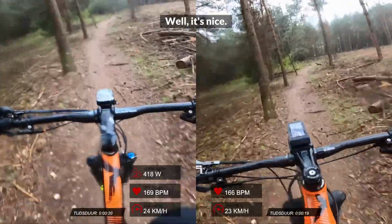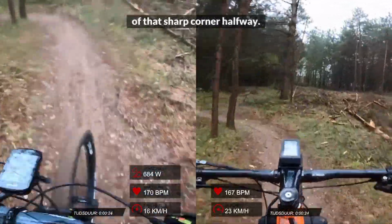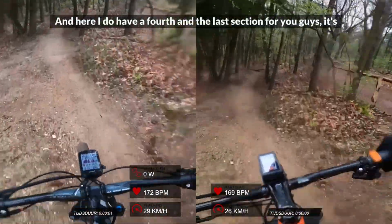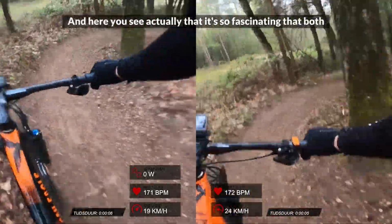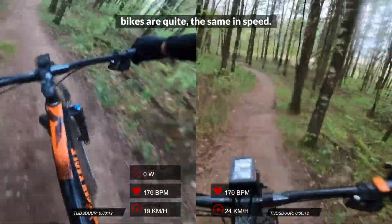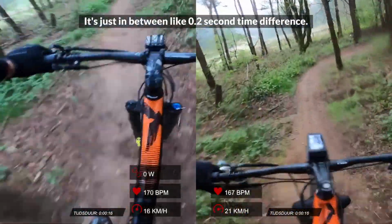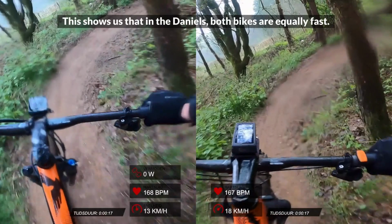Well, it's nice. What you did see is that the eMTB pushed a little bit harder out of that sharp corner halfway. And here I have a fourth and last section for you guys. It's a little longer downhill, and here you see, it's so fascinating, that both bikes are quite the same in speed. It's just like a 0.2 second time difference. This shows us that in the downhills both bikes are equally fast.